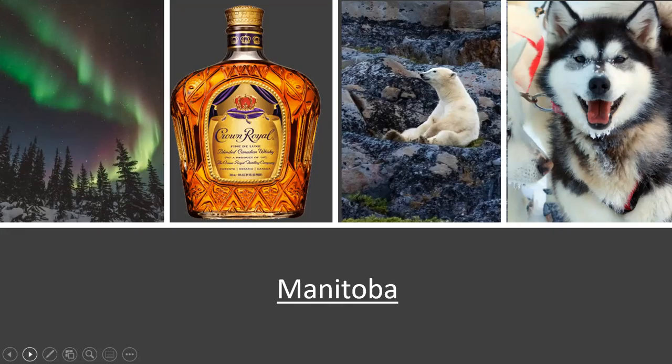Sounds very interesting. And then we go back to Churchill because they are known as the polar bear capital of the world. That's our polar bear right there, sitting there. And Churchill has no paved roads going into the area, so you have to fly in. And once you visit Churchill, there are the polar bears, even the beluga whales, and we have dog sledding. So there's something for everyone to do.